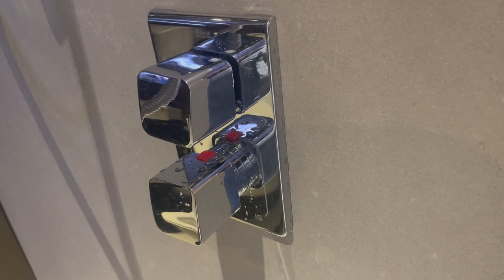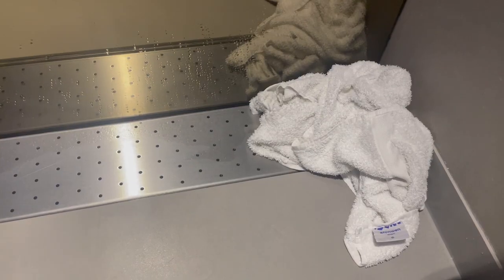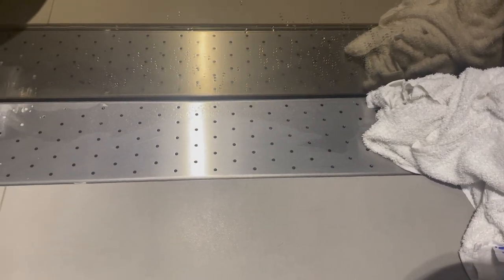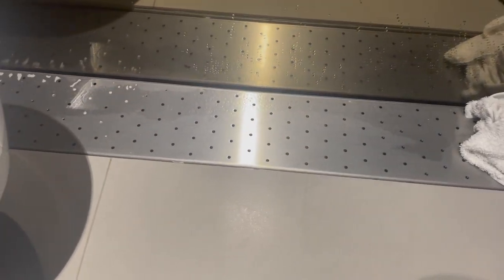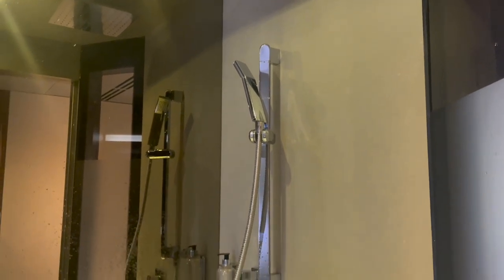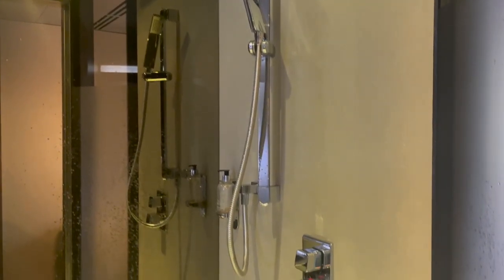So we had to use the hand towels to wipe down all the surfaces, otherwise we would be slipping and falling. I think it would have been better if there was like a separate area for the shower, but I think under the circumstances and maybe because this is a really tiny area just for the bathroom, they couldn't. It was impossible. So I think that was the only bad thing.